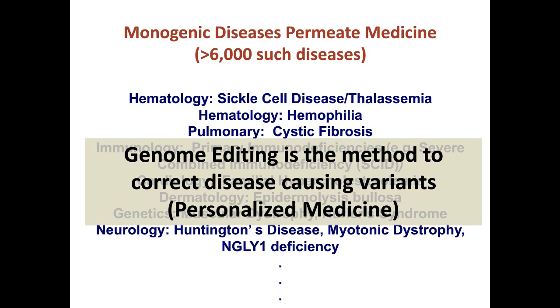And the exciting thing about genome editing is that because it allows us to change the DNA sequence in a precise fashion, it gives us a way, perhaps, to use genome editing to correct disease-causing variants and thereby cure patients of their disease.